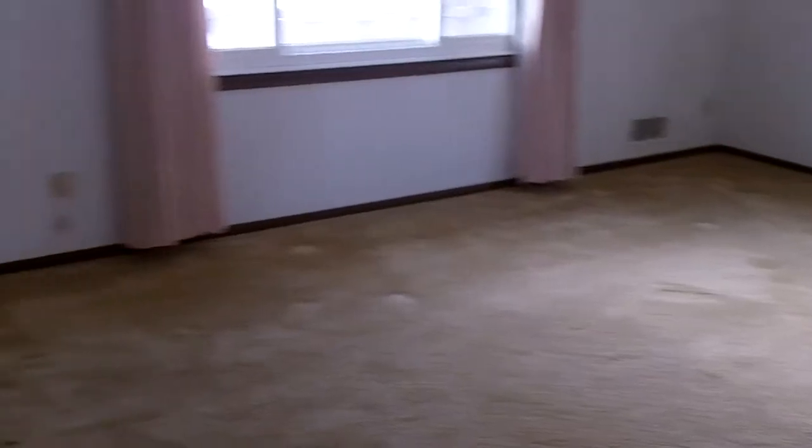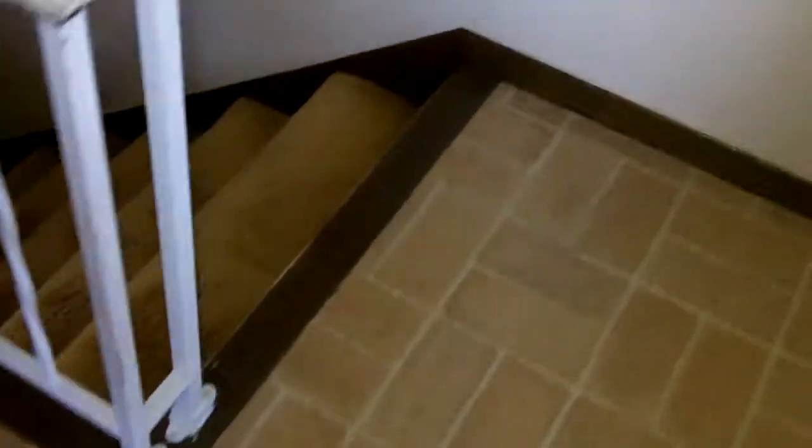We'll go back to the top of the stairs where we entered. This is the main living room. At the end of the hallway, looking towards the rear of the house, looking towards the entry where we came in. There's a coat closet here. And from where we entered, we will turn around and head down the stairs.